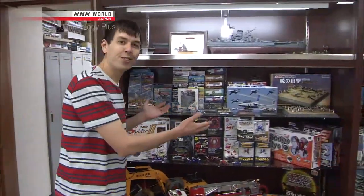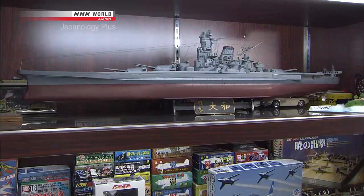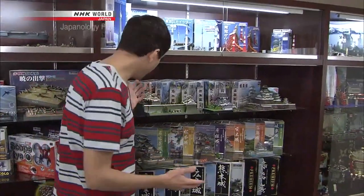Ah, this must be the display room. Yes! Look at all these really cool little airplanes and ships and stuff. Ah, and here are the castles. Well, hello there. These castles are so cool. How many varieties of these do you sell?